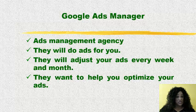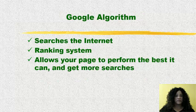Google's Ads Managers. If you're going to hire Google to create ads or manage your ads, keep in mind that Ads is a management agency. They will do your ads for you, and then they'll adjust your ads every week and every month. They want to help you optimize your ads on the internet.